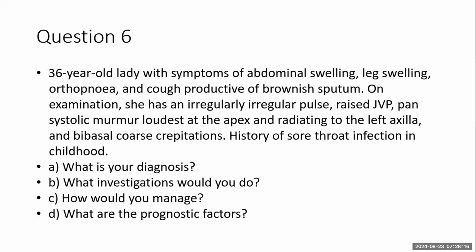Dr. Temi is also adding, kindly note, all rheumatic mitral valve disease radiates to the axilla. Okay, not all rheumatic mitral valve disease radiates to the axilla. It depends on the valvular affectation. For anterior mitral valve affectation, it classically radiates to the axilla. For the posterior mitral valve, it radiates to the left sternal border. All this depends on the severity.